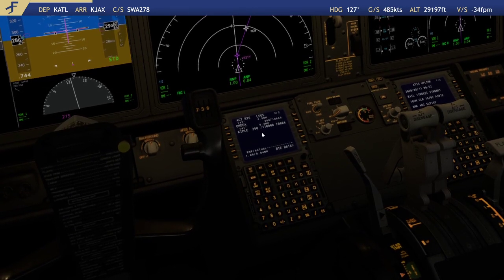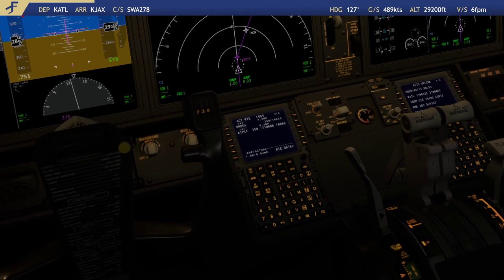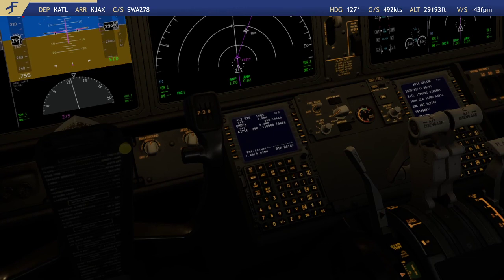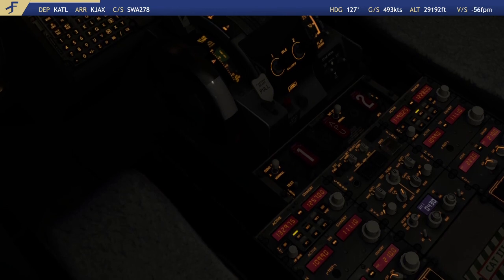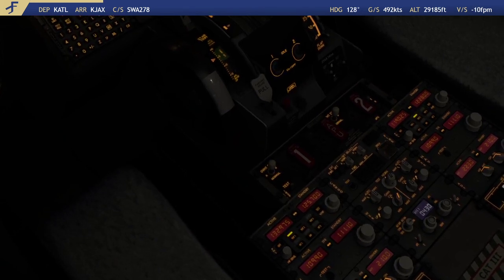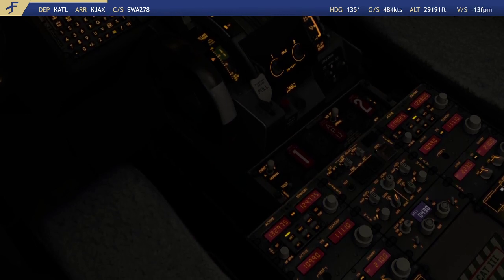Let's see. Okay, well, we need to see if we can figure out Jacksonville ATIS. Jacksonville Center is what we'll be heading off to, which is 124.77. And Jacksonville ATIS is 125.850.